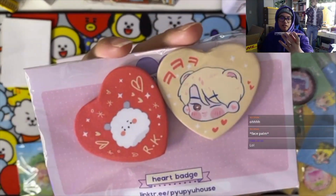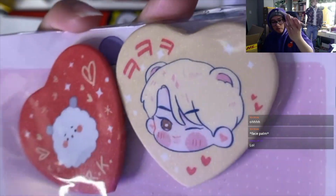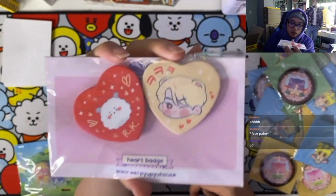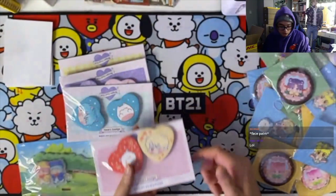And we've got Worldwide Handsome as well. It's kind of stuck at the top. I was trying to shake it to the middle. That's all right. That's okay. We got Jin there, Worldwide Handsome, with more sparkles. And Chonky. Oh, it's RK. It's not RJ, it's RK. Okay, my apologies. There we go. Super cute.